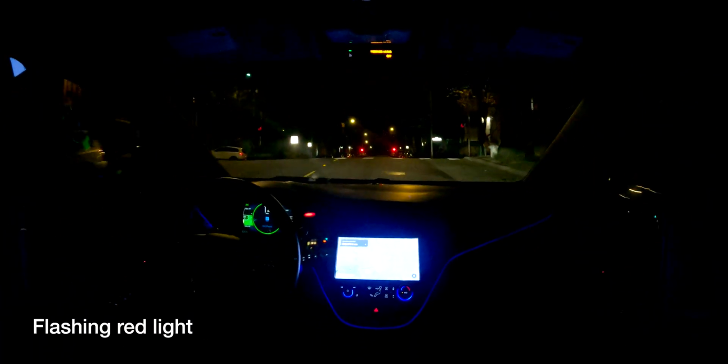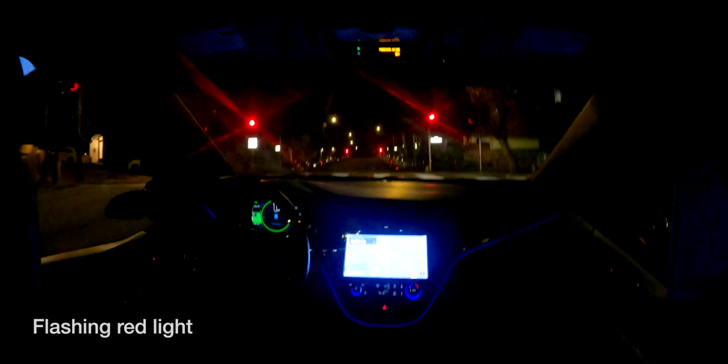We're coming up on a right turn here, which is going to allow us to avoid the double parked bus, which is convenient. Flashing red here. Good.